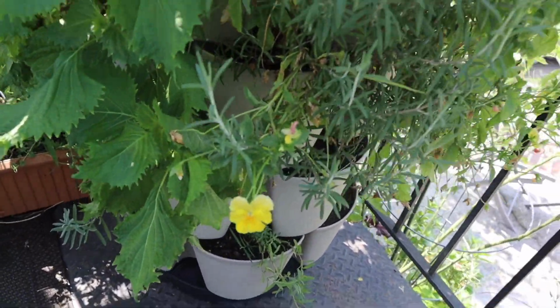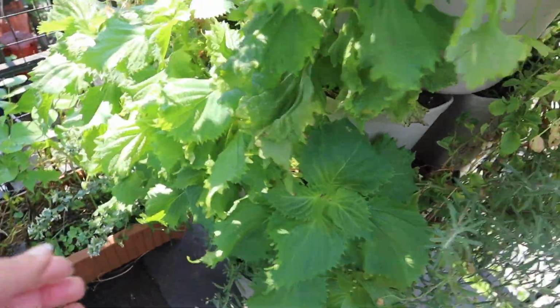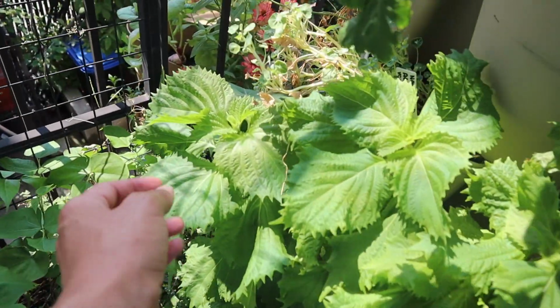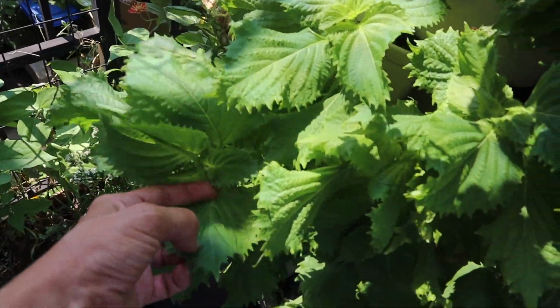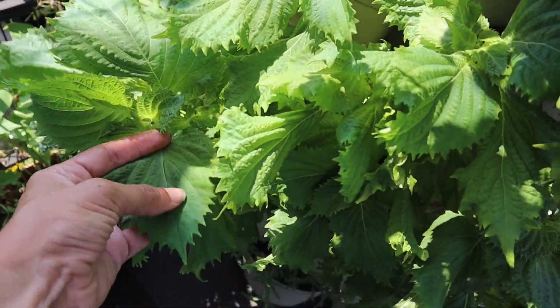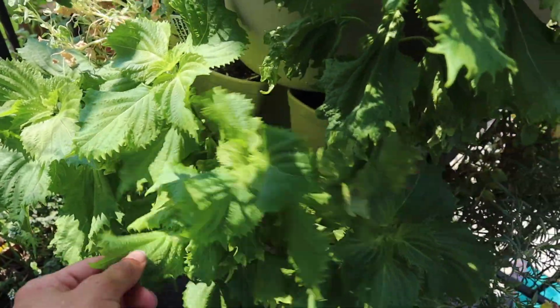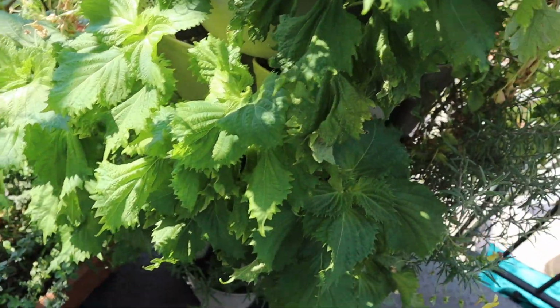Have some more pansies in here. The shiso in here is doing good. Oh my god, that's so delicious. I love eating shiso. This is the leaf. If you go to Japanese restaurants, sometimes they will come decorating a plate or with vegetarian sushi, and it's so tasty. I love the flavor of this. Very glad it's doing well in the garden.